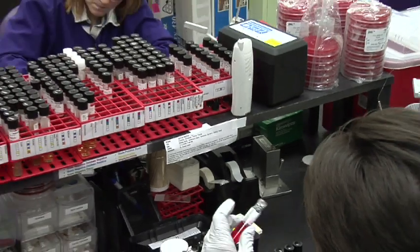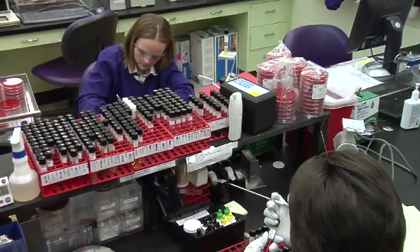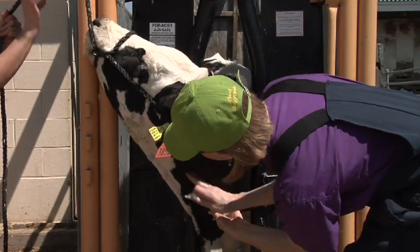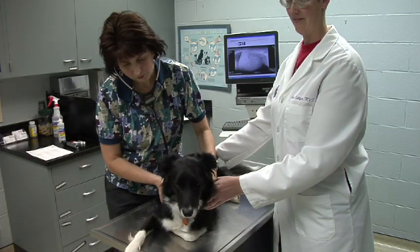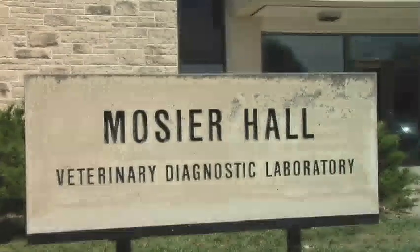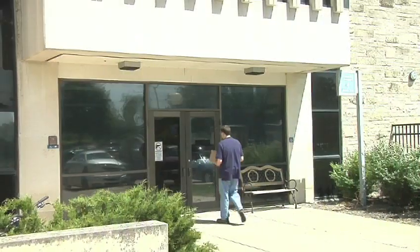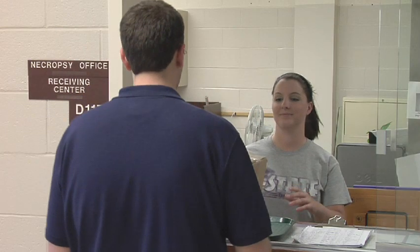Our facility offers a wide selection of services suitable for a variety of stakeholders. Our clients include the large farm practitioner as well as the small animal veterinarian. Our mission is to deliver innovative diagnostic and consulting services to the animal health community in Kansas and beyond. If specialized testing is needed, all a vet needs to do is send a specimen to the diagnostic lab.